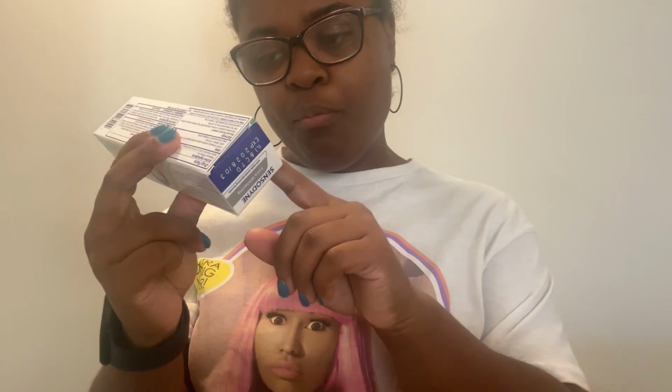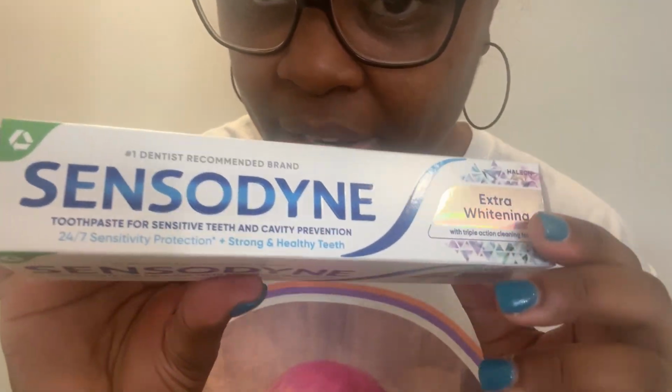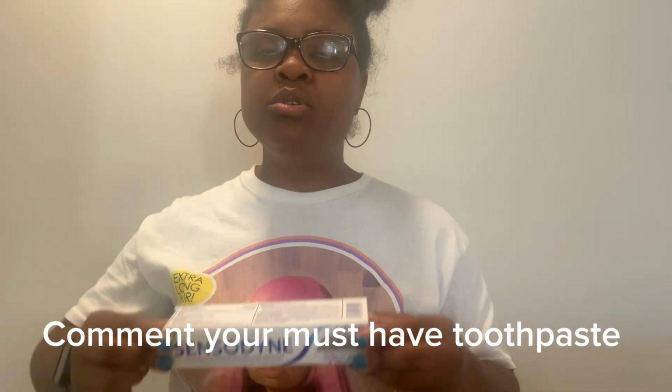So that's exactly why this one is not open, because I'm trying to finish that one and then I'll open this one. What is your go-to toothpaste? What toothpaste do you use when you're brushing your teeth? Do you use an electric toothbrush or a manual?